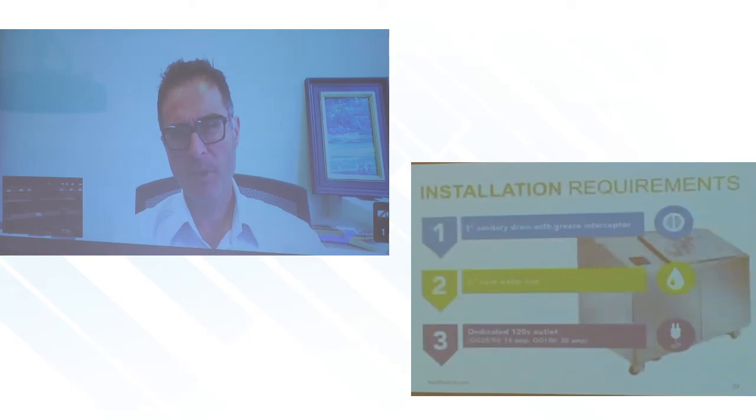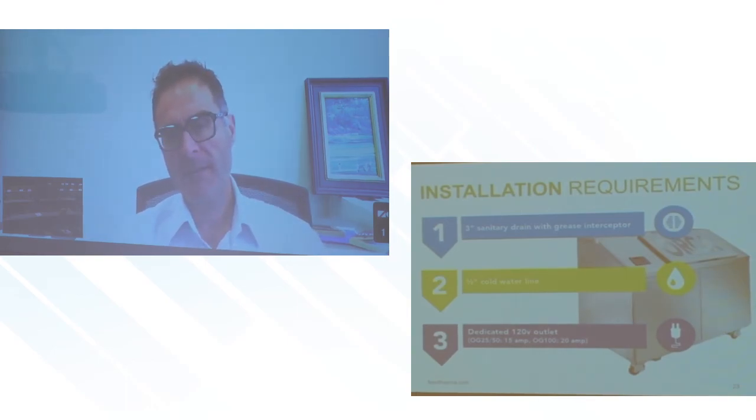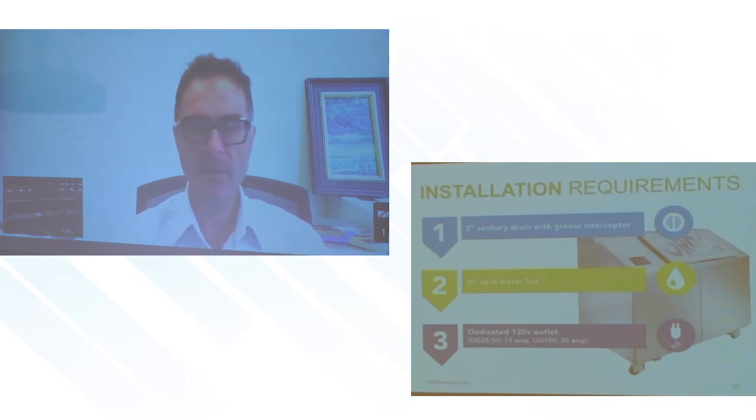Skip this part, but it's a very simple installation. All it needs is a sanitary drain close by. It needs a half inch cold water line, just a connection to cold water. And obviously the power is different in Europe, but it's a regular wall outlet. It's not any special power. It's no different than you would plug in a toaster or a microwave oven.